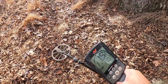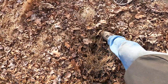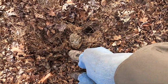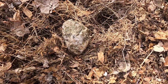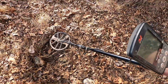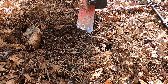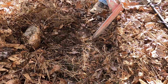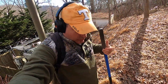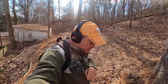Right there. All right. Lots of rocks. Oh look, it's like crystal quartz. That's quartz. All right, you guys, this ground is rock hard because we are on top of a mountain here.